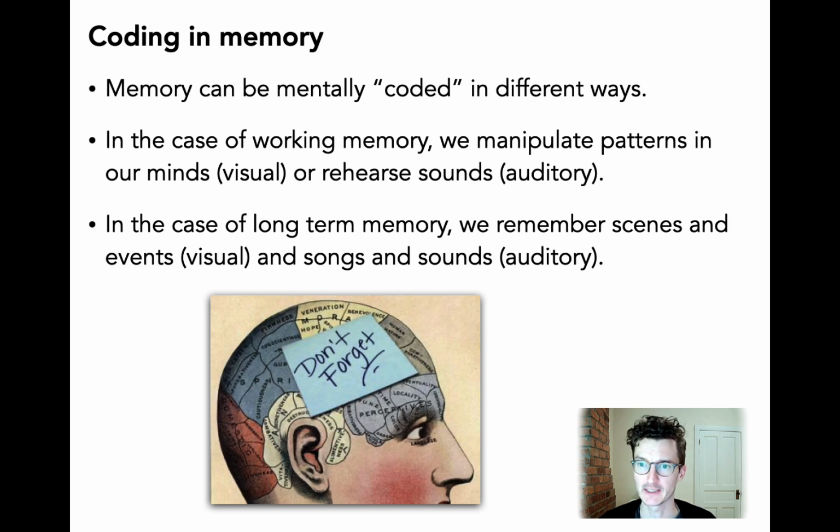So it seems like both means of coding, visual, based on the way things look, and coding based on how things sound, or based on phonology, exist in both working memory and in long-term memory. There's another form of coding, though, that relates to what things mean, and this is known as semantic coding. And we see semantic coding in both short-term memory and long-term memory.